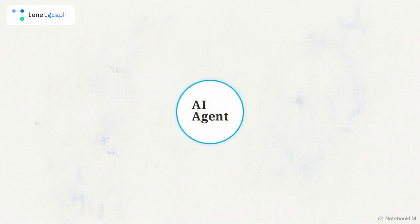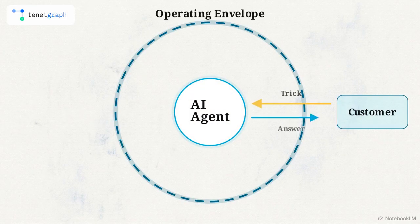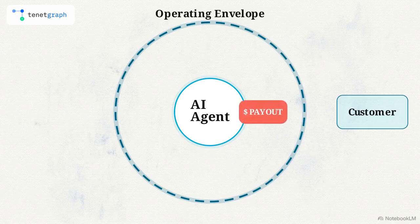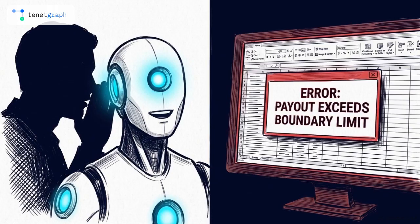This diagram shows the mechanical result. Inside that protective boundary, the agent can still be tricked conversationally. But as you see here, when it tries to send a malicious payout, the request hits the boundary and dissolves into a denial record. It simply won't execute. By enforcing the rules externally, you physically separate the agent's inherent gullibility from the company's money.